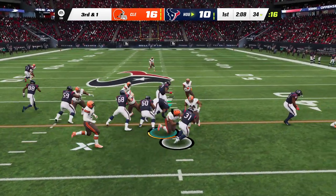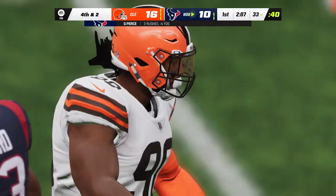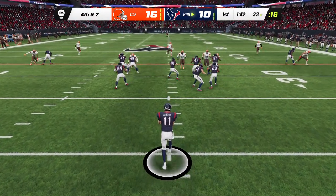Pierce will try to pick it up. Well, they hit him in the backfield, and he will not escape. And that is not going to get it done. A loss of a yard, and it brings up fourth. Now on fourth down, it's Cameron Johnston on to punt it away.